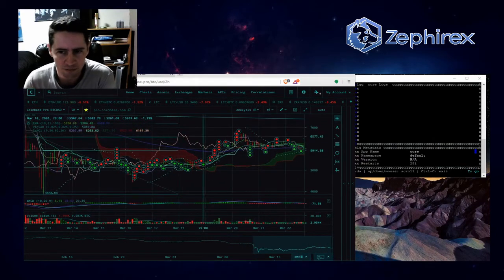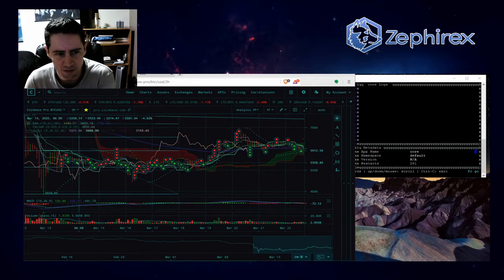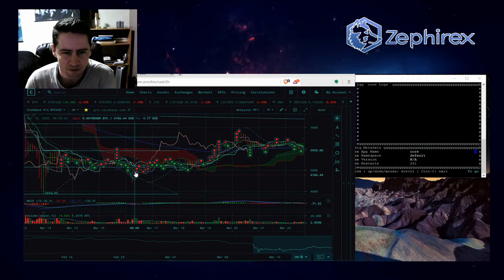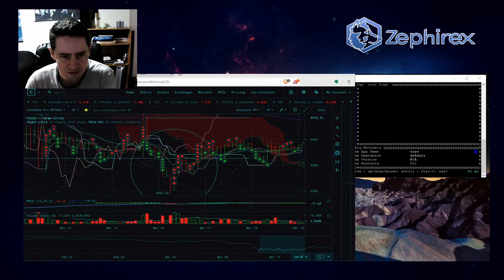Okay, so basically what you're seeing here is my robot is selling on the red dots and buying on the green dots. You want to sell high and buy low. And my robot, for the most part, has been doing well. Down here, I'm not too proud of this part. If I circle it, this area right here was pretty bad because I bought high and then sold low, and then the price kept climbing and climbing. Relatively speaking, it was bad.